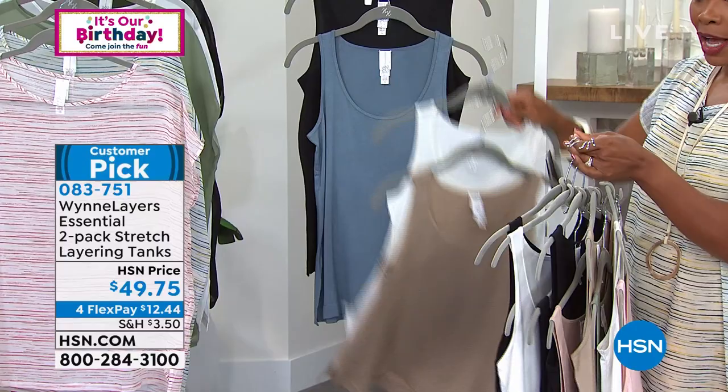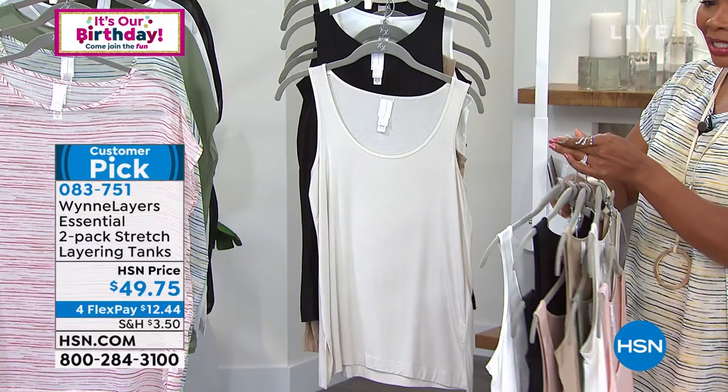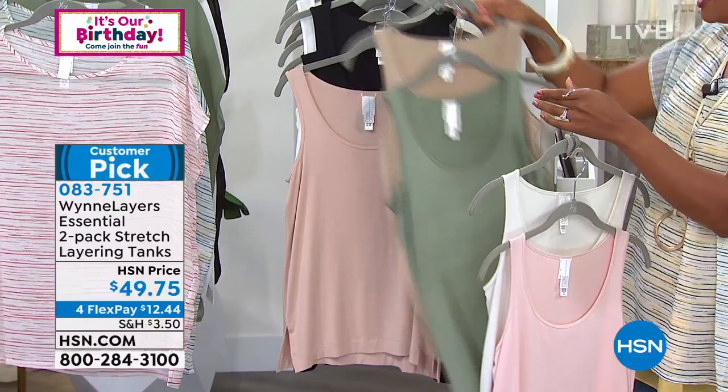I'm showing you all that we have. Again, you can always shop on hsn.com and pick these up, but these are 25 inches in length, easy to wash, easy to care for, easy to throw on and wear all the time.